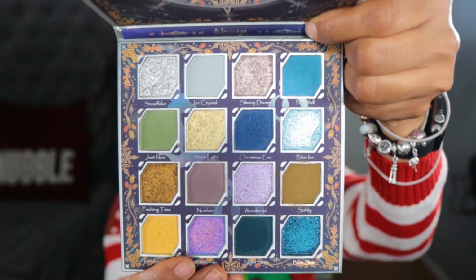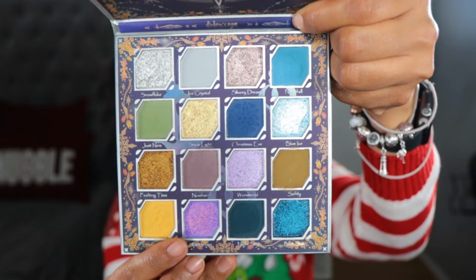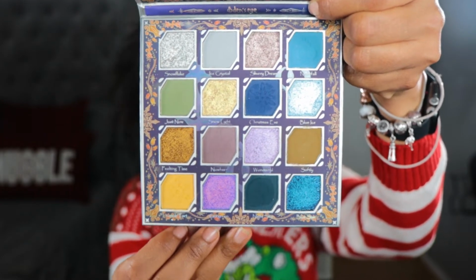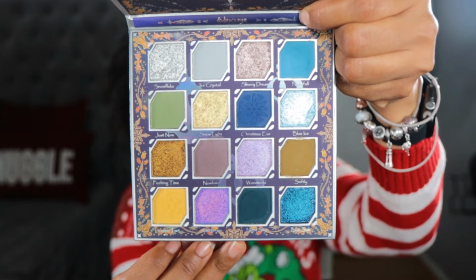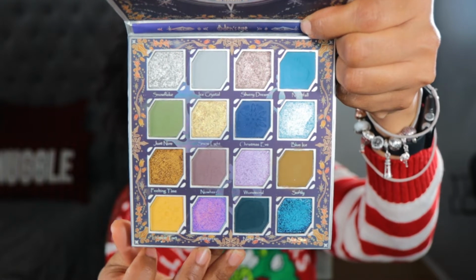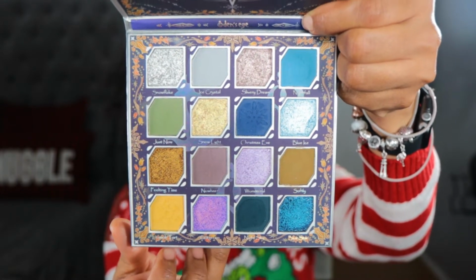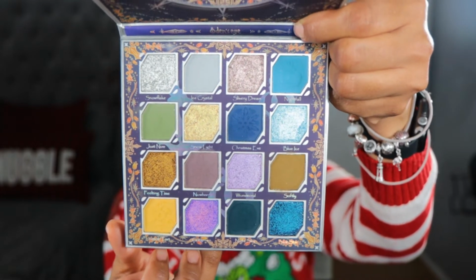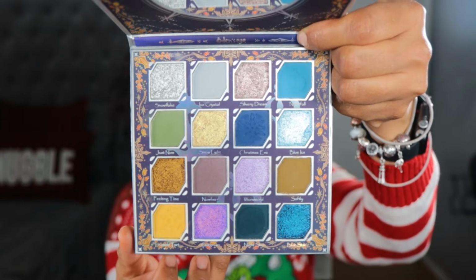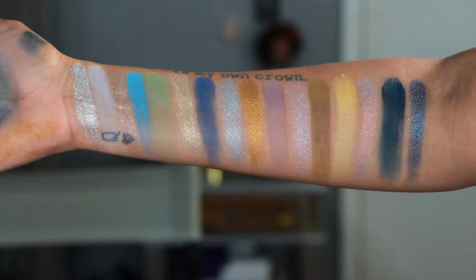So here's a closer look at the color story of the Christmas Eve palette. You can see that there are 16 shades, and this one is kind of cool, kind of blue, gray. We've got some purples, but then we've got these bronze tones, and we have a beautiful multi-chrome. It's a really unique color story, especially for someone like me who has a lot of palettes. I can say that I don't have anything like this. As you take a look at the swatches, you can just see how beautiful this color palette is swatched out.